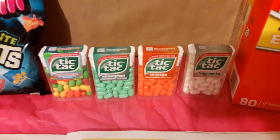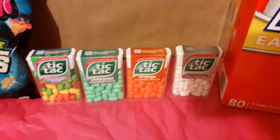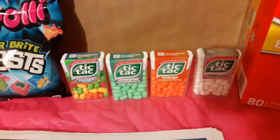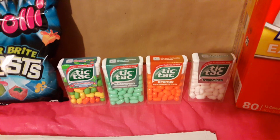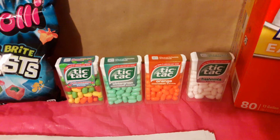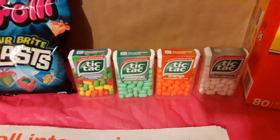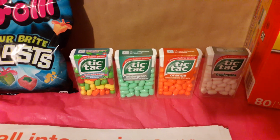I also picked up the Tic Tacs, and I do remember seeing a rebate. I wasn't sure if it was Ibotta or if it was Checkout 51, but if you guys don't have any of those apps, you guys need to get them.